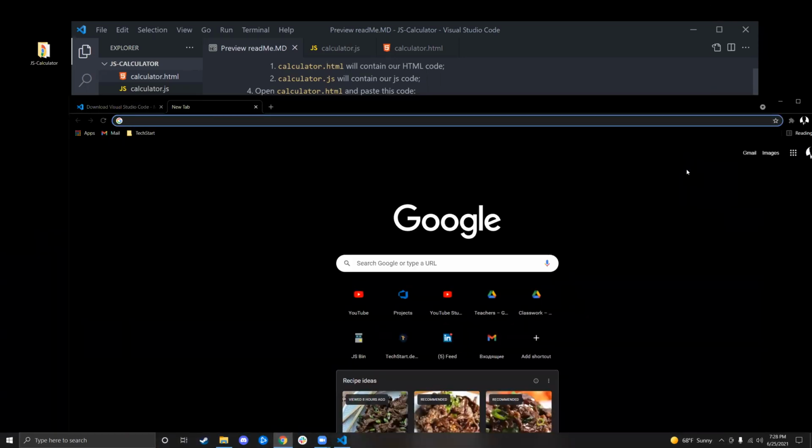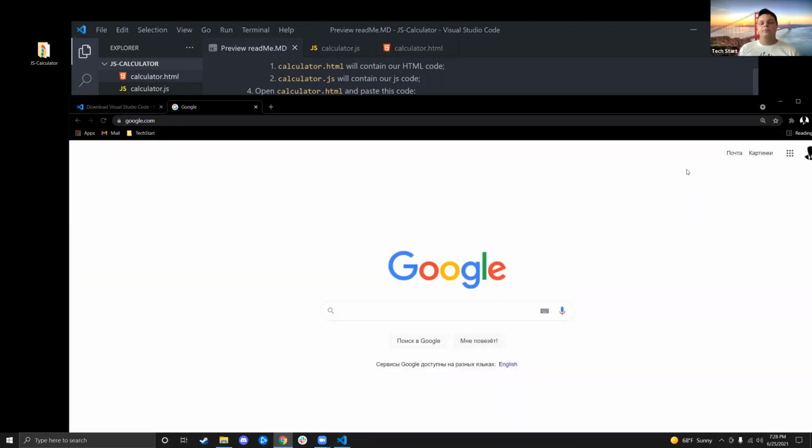Yeah, sure. That's a very good question. If you go to Google, for example, this is actually a website. What we have to know about the website is that every website consists of three, let's say, main pieces. The very first one is HTML. The second one is CSS, and the third one is JavaScript.